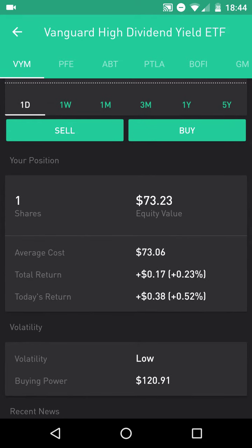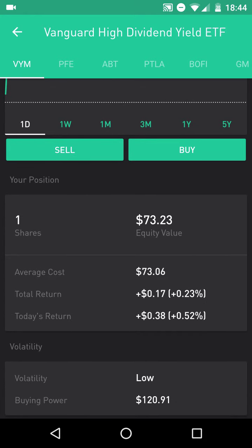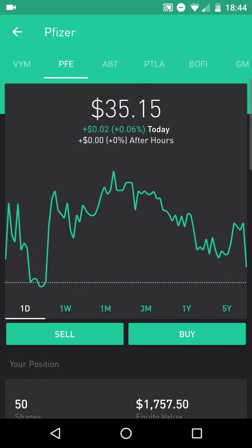The stocks being at all-time highs right now, I'm a little bit wary of buying into such funds, as a lot of money recently has been diverted to dividend-paying stocks, so I think they're a little bit overpriced at the moment. Then I just have traditional stocks below that.